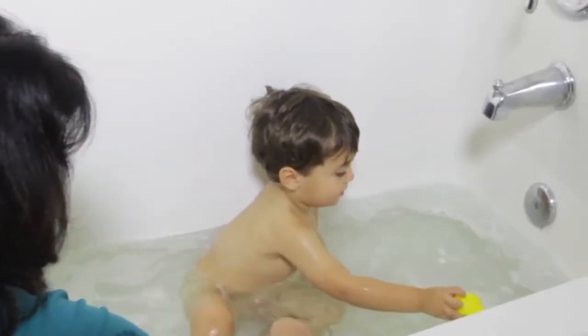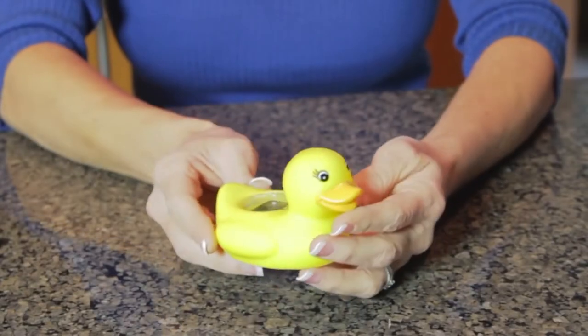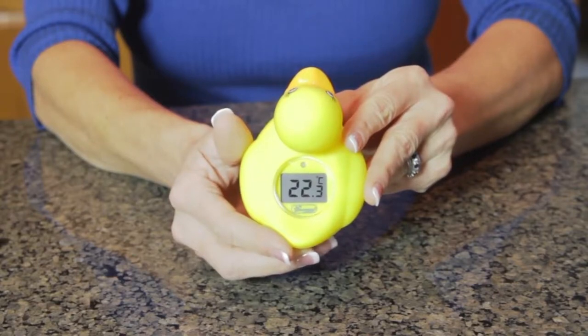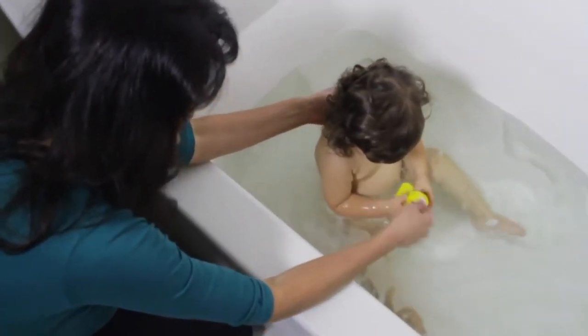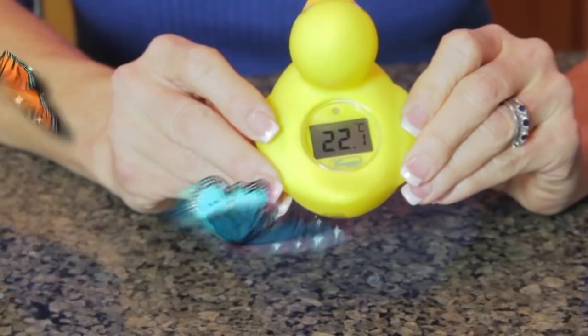It rechecks every 10 seconds to make sure the temperature stays safe and has a 30-minute auto shutoff to conserve battery life. Even better, you can set the high temp alerts when baby's in the water. It's also a fun toy for your young one to enjoy. And it easily switches between Celsius and Fahrenheit.